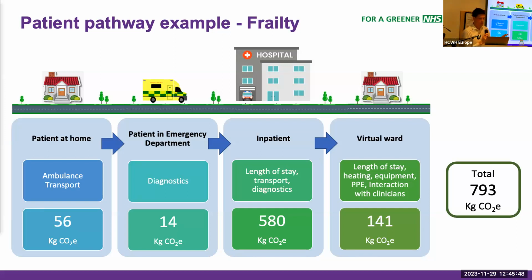Interestingly, within there, 7.4 kilos per day of that cost is purely from that patient's home heating.